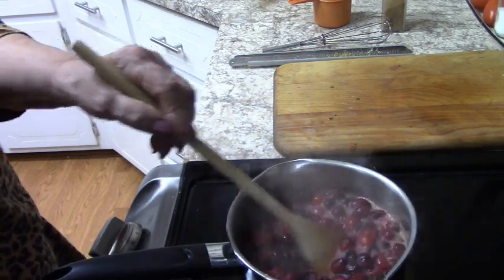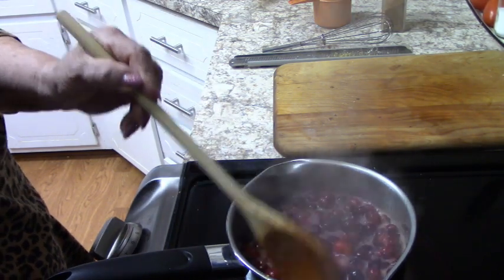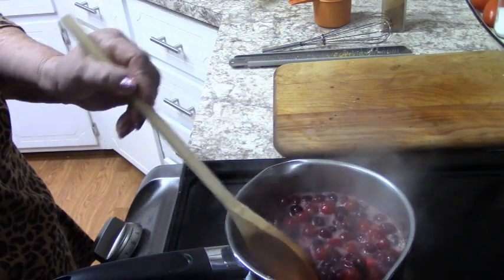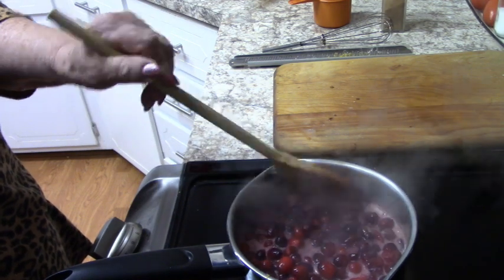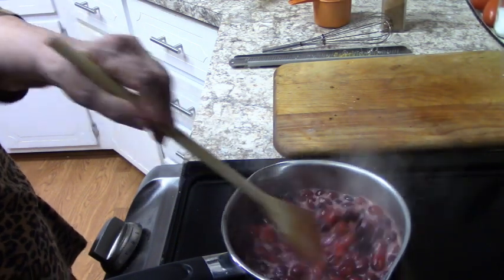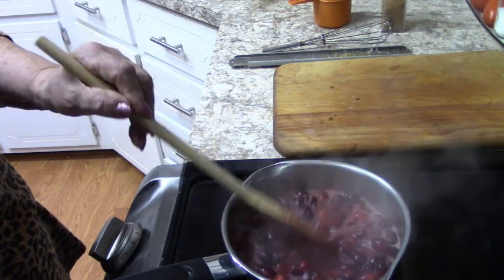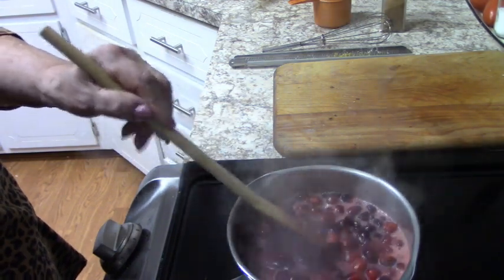Now it's quite liquidy, but when these berries burst open, they release pectin. And pectin is what you buy to thicken your jellies and things when you're canning them or making them, if the fruit you're using doesn't have enough natural pectin. So this is going to release enough pectin that as it cools, it will get thicker. When it's first done, it's very liquidy. But I'm going to leave them whole berry.